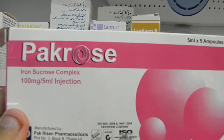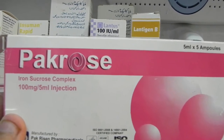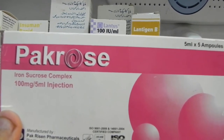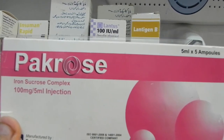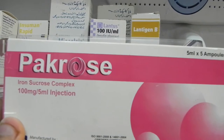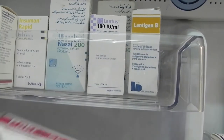Iron sucrose, again, as I told you, is such a famous parenteral preparation for iron here in Pakistan, as opposed to iron dextran and iron sorbitol and other forms of iron, including carboxymaltose, etc.